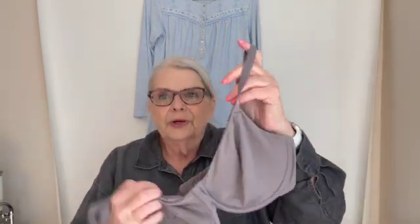So here is a bra that was in very nice shape. It's just a little gray underwire. It had removable pads, but they've been removed. But some people don't need that. I'm trying to show you. It's a gray bra. And the brand is, I knew what it was when I bought it, or I wouldn't have bought it. Oh, it's Auden, A-U-D-E-N. That's a nice little bra.